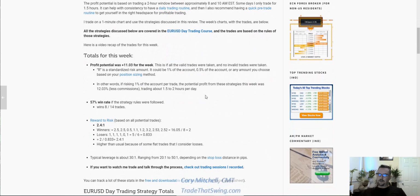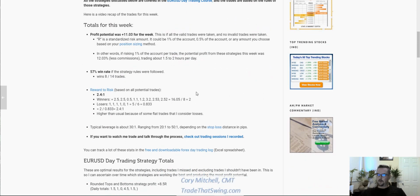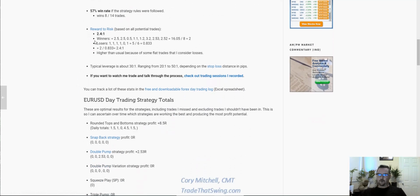So as we said, about an 11R week, give or take a couple R. 57% win rate, 2.4 to 1 reward to risk. You can see there were quite a few trades that got out of early. A lot of these were on the Thursday. Tougher price action day for sure. But also, we had a flat trade in there, which helps bring down the average loss.